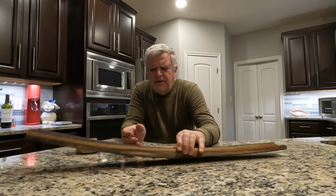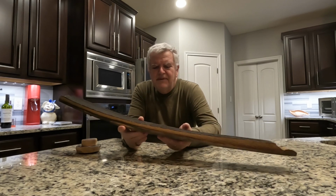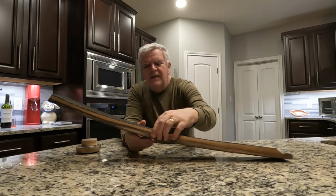So there's a real big market for the used bourbon barrels. You can get one for about $100, $150, or you can just buy staves online from Etsy, or just lots of places on the internet.